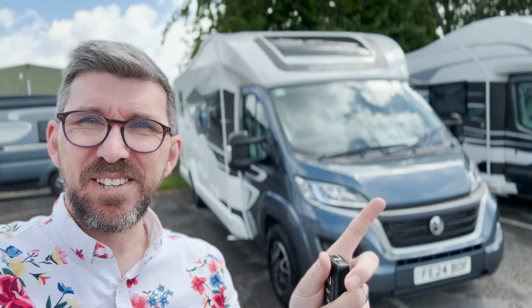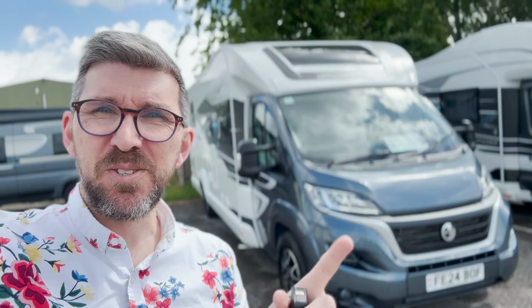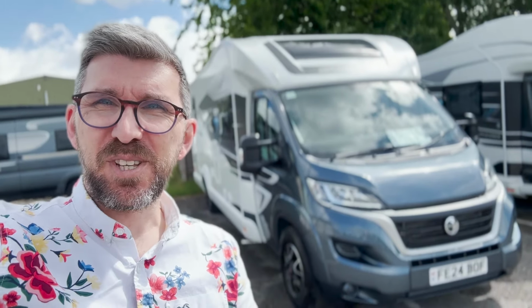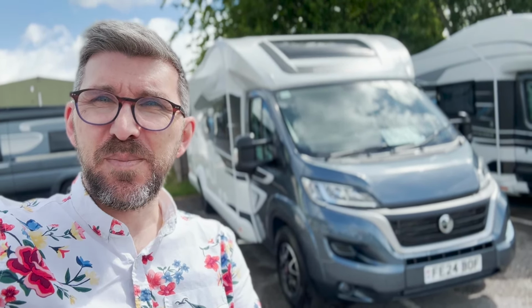And here it is, our new Swift Escape 694. So it's time to hit the road, time to give it a shakedown, and you'll next see us on site when we start making this our home from home.